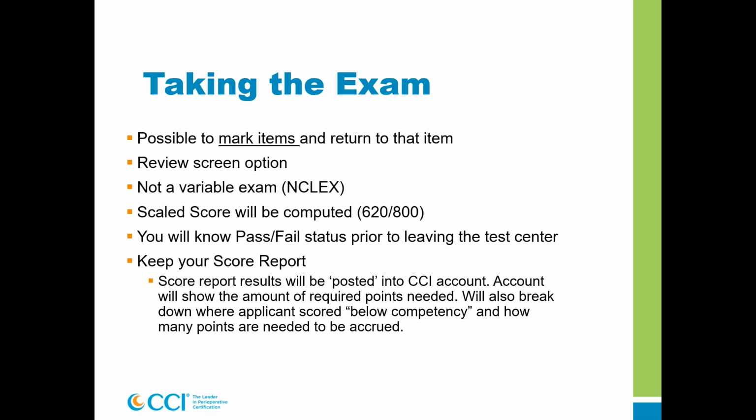you will receive at some point after that what is called a score report. It'll be in your CCI account. This score report will say how you scored in each of those 7 areas. This will be your professional development plan moving forward of how you need points.